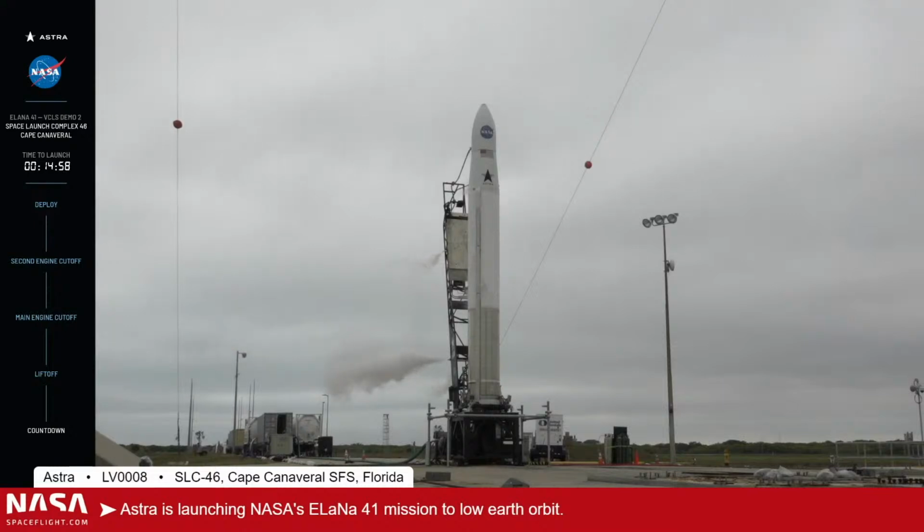Again, the launch window extends until 4 o'clock p.m. Eastern Time. Plenty of time to resolve this. So let's go ahead and listen into the countdown net and wait for another update from Mission Control.